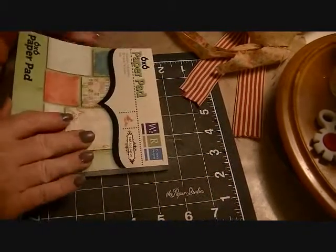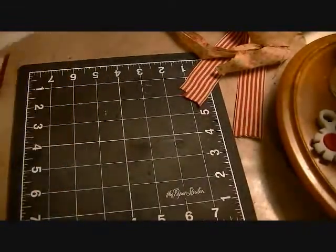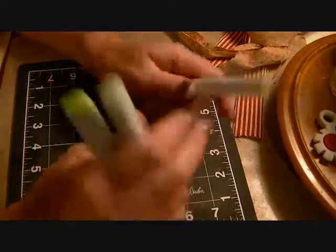There's 36 sheets in here, 18 designs, so you get 2 of each. So I thought that was a pretty good deal. It was $6.99. I think I used my, they had a 41% off coupon this time, so I think I used it on that. And then I picked up a few more Copic markers.